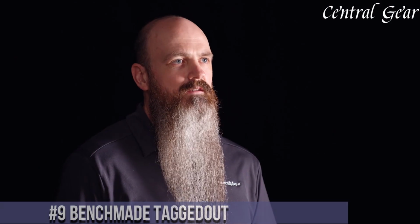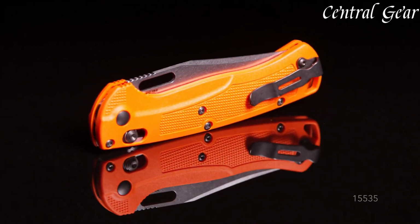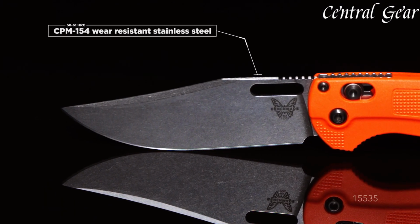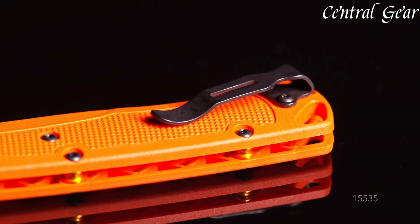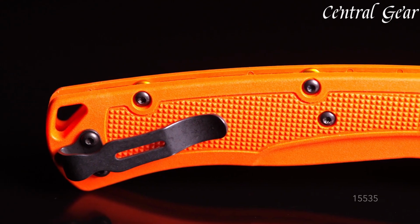Featuring a 3.5-inch CPM 154 stainless steel blade, it offers exceptional edge retention and corrosion resistance, making it ideal for rugged use. The blade's drop-point design ensures versatile cutting capabilities, while the ultra-lightweight Grivory handle provides a secure and comfortable grip. Equipped with Benchmade's signature AXIS lock mechanism, the Taggedout allows for smooth, one-handed operation and reliable blade locking.